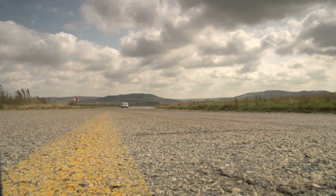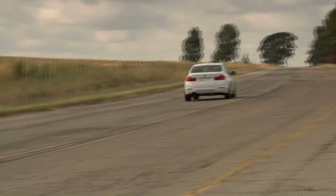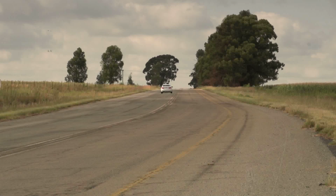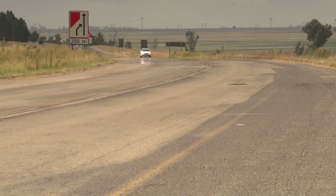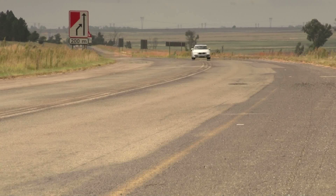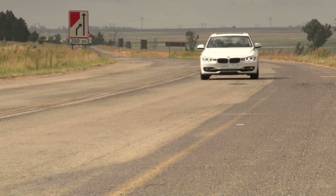The average 3 Series buyer will probably be more concerned with safety than steering wheel feedback, and the 3 Series delivers just about every acronym known to the motoring safety universe: ABS, EBD, DTC, and CVC. That's a relatively new one. It's cornering brake control. And on top of all of that, but hopefully never on top of you, 6 airbags.